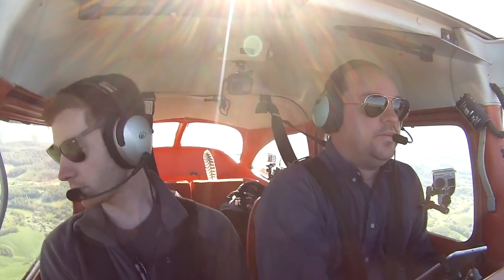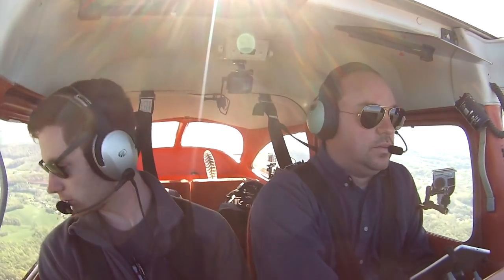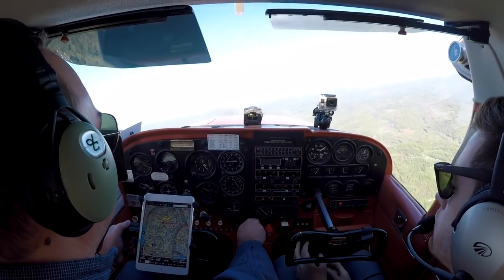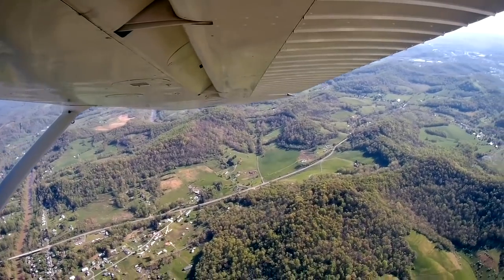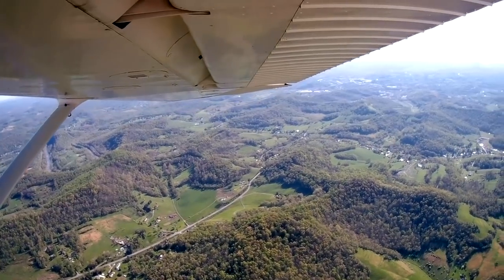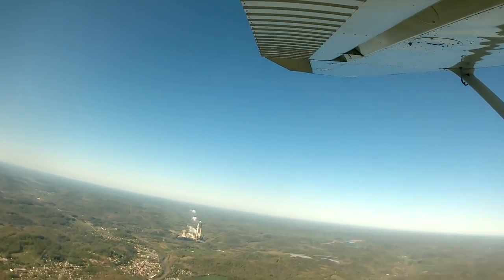All right, we'll just stay north of the smokestacks in this general area. Here over Enterprise and Shinnston. Give me a right turn to north. Right turn to north. Falcon Ops, 3852 Lima is at the west practice area north of the stacks, maneuvering at 3500, Falcon Ops. All right, you're back on comm 1, so if they call, you're ready to talk. Thank you. You can level us off at 3500.